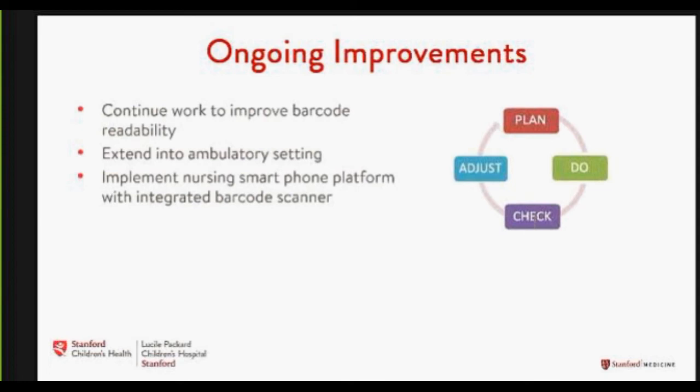So we are continuing to work on improvements in our barcode med administration. We are extending into our ambulatory settings and working on implementing our nursing smartphone platform so that they have an integrated barcode scanner with them at all times. But so far it's been a very successful intervention.